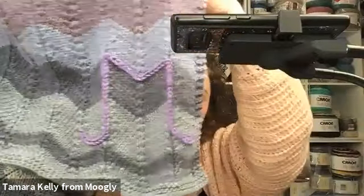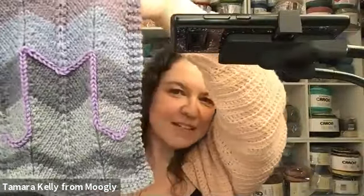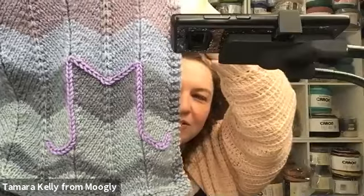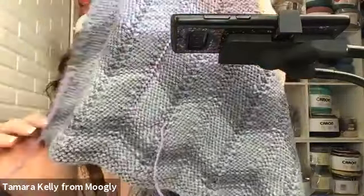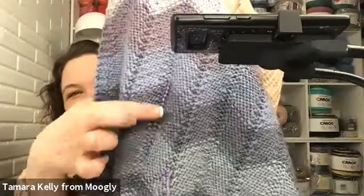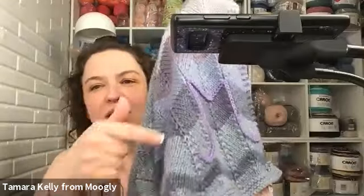So here, if I hold it up in front of the camera, and we'll be getting here on this overhead camera in just a few minutes, you can see here, I've just added a very simple little M with surface crochet. And you can see on the back, the end's not woven in, but it just creates a very simple line on the back of the fabric. So with surface crochet, you can write letters if you wanted to add initials.